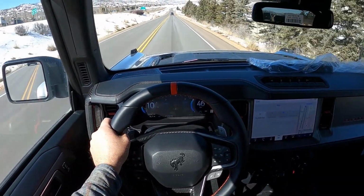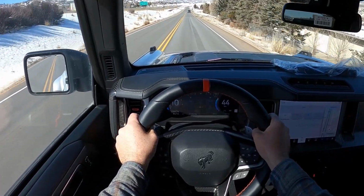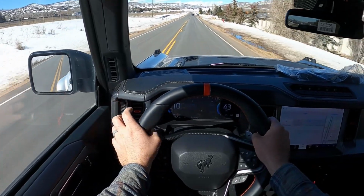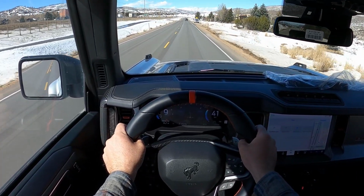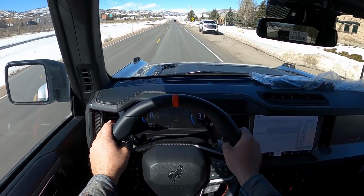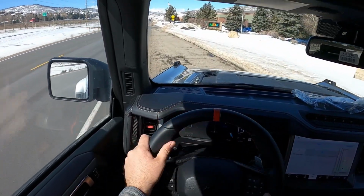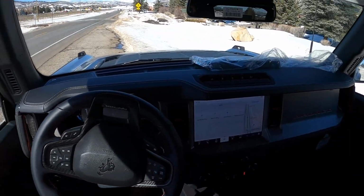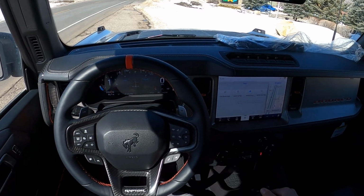Now, I'm actually going to pop it... no, it looks plowed enough. I was going to pop it in 4-wheel auto, but I don't think I have to go through here. With the Bronco Raptor, I can tell you off-road, it's incredibly capable. It's not really stable. That's the one thing the Bronco Raptor definitely fails at, the off-road stability. The F-150 Raptor is super stable. This just struggles. I'm waiting for this person to come and then I'll turn around. But yeah, that's the only downside.